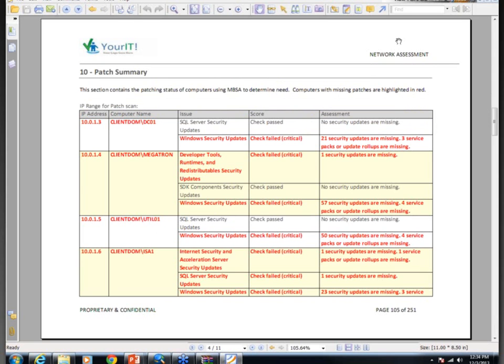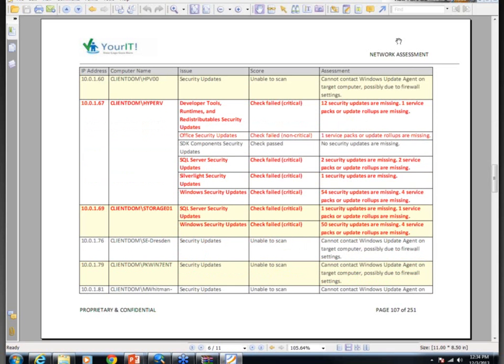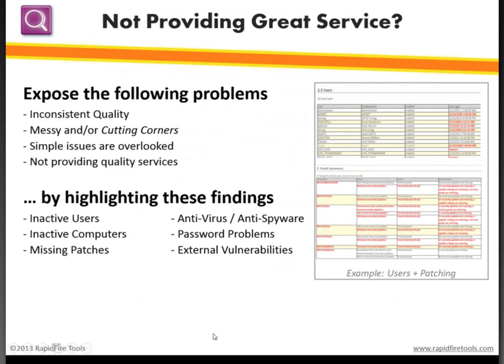Now in the patching section, which is what we're looking at here, it's going to go through each machine and tell you whether they're out of date on patching and service packs. The great thing is it breaks things down further, so if there is a SQL server, you can see if SQL patches are missing versus just common operating system patches. So again, if there are a lot of missing patches, then more attention needs to be made specific to improving their patching policy. And again, all these items, they start to pile up to paint a clearer picture of the quality of service they are currently getting.